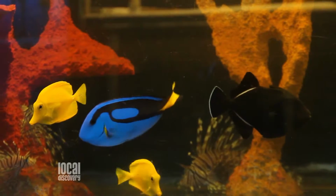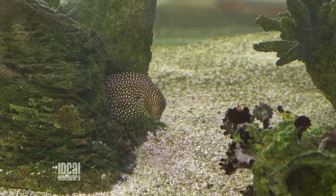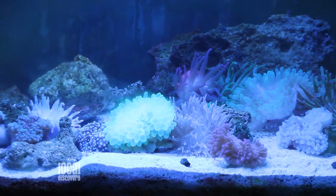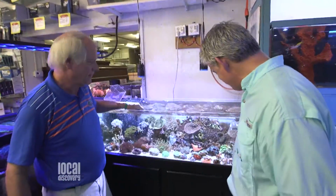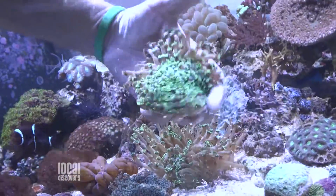We have angels, we have tangs, we have gobies, eels, we have a ton of live corals. They're extraordinary. Right now, anemones are coming in. In the last 15 years, we've not had the quality of anemones that we have today.